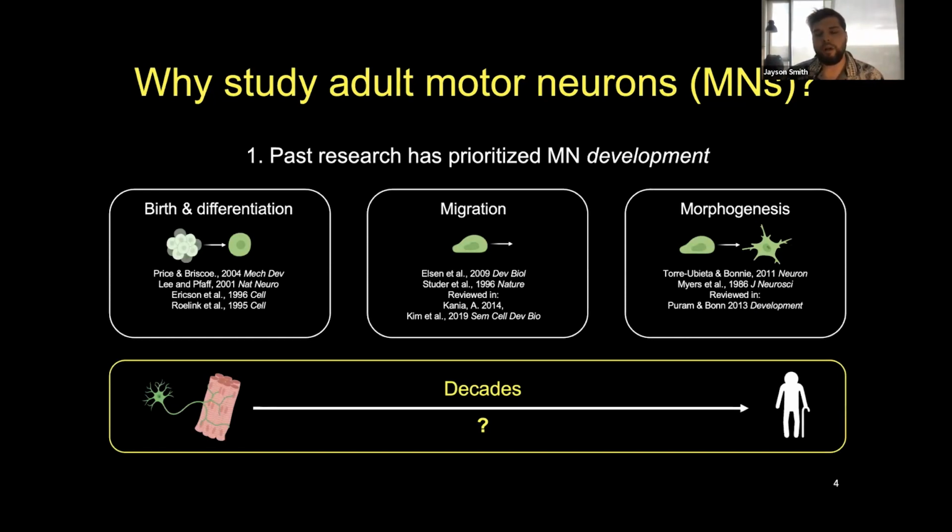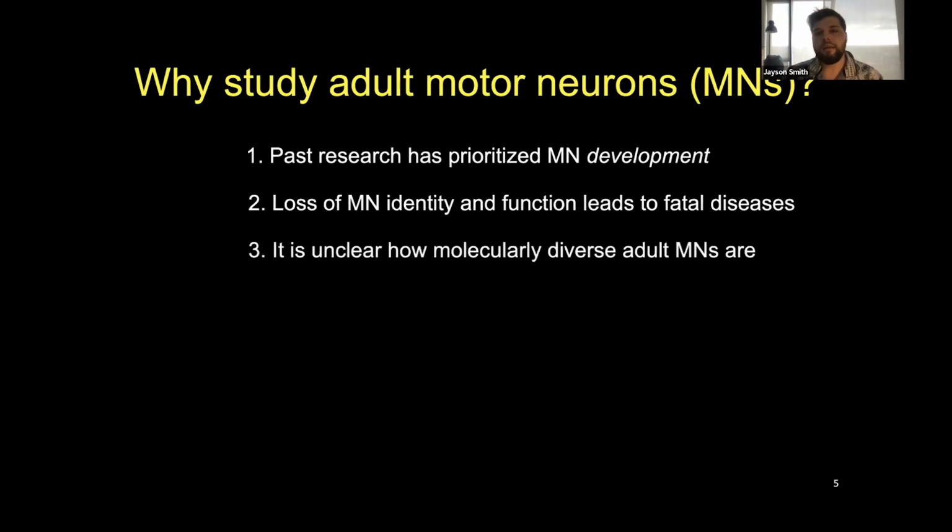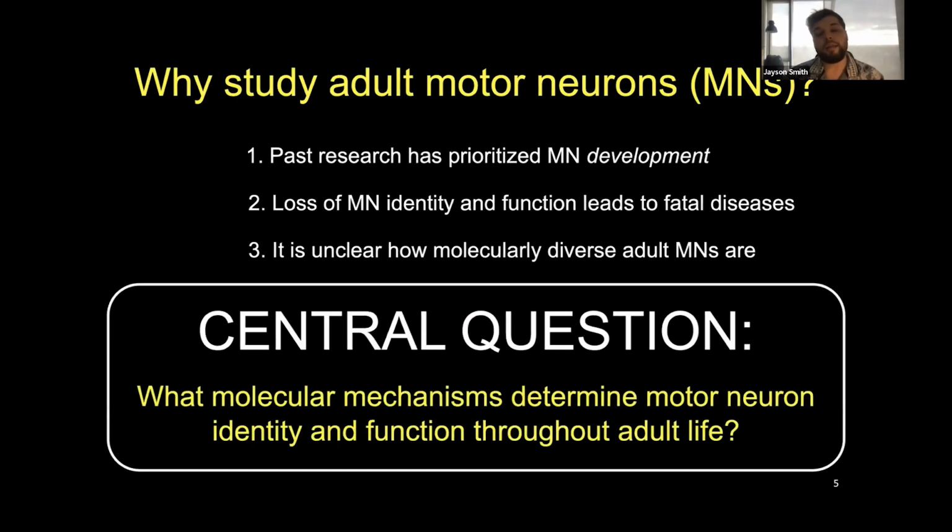So one reason to study adult motor neurons is we don't really know much about them. Another reason is that when adult motor neurons lose their identity and function, it leads to often fatal diseases like ALS. And finally, to refer back to my first point on my first slide, we actually still don't really know much about how molecularly diverse motor neurons are in adult animals and in humans. And so this brings us to my central question that really drives my work as a postdoc, which is I want to understand what molecular mechanisms determine motor neuron identity and function throughout adult life.